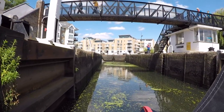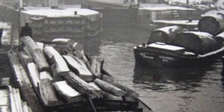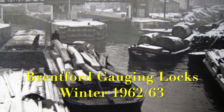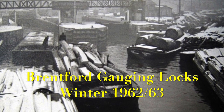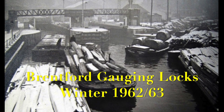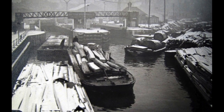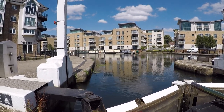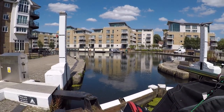As traffic increased, the lock was doubled. Some of the goods carried through these locks included timber, steel, aluminium, metal, pitch, sulphites, tar, corn, bricks, coal, hay, coffee, paper, cement and refuse. From this point, it's 93 miles to Braunston.